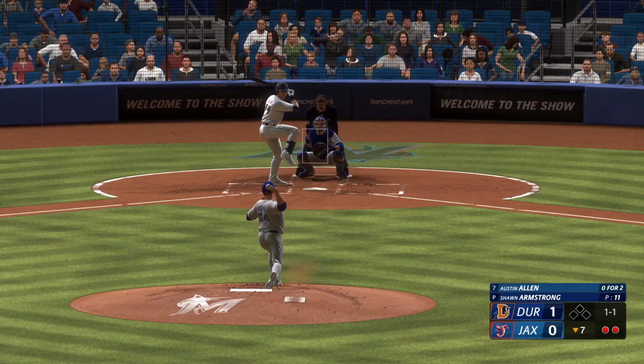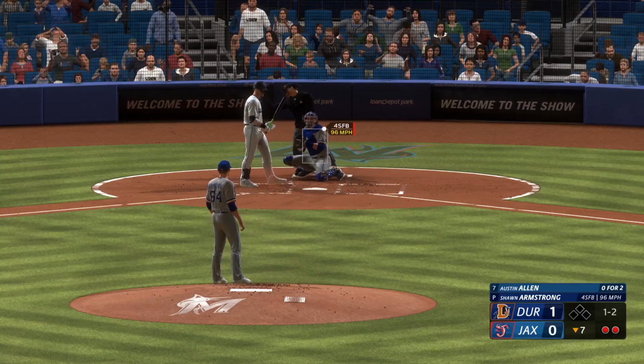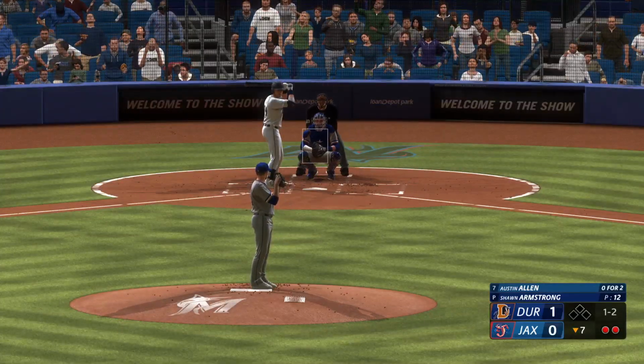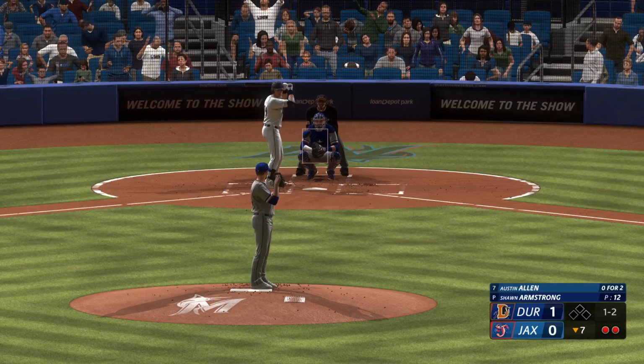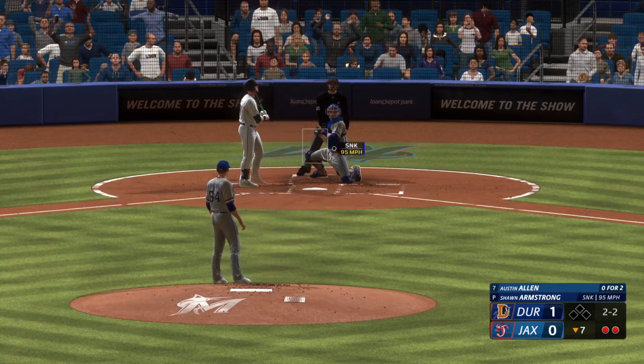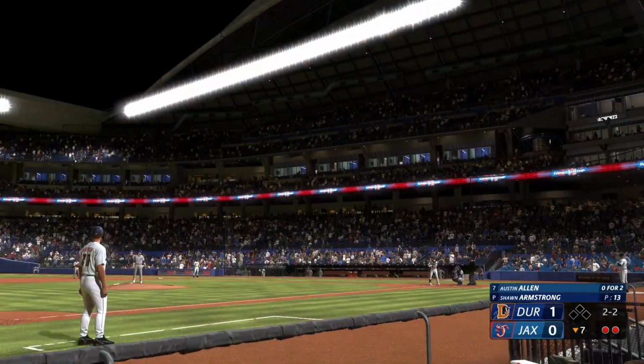The 1-1. There's a strike. Definitely not a pitch location you're expecting up there as a hitter when you know the guy's got a good sinker ball. If you can get in that location, boy, you've got to look top to bottom, and that's going to make it very difficult to hit. That's outside. 2 balls, 2 strikes.